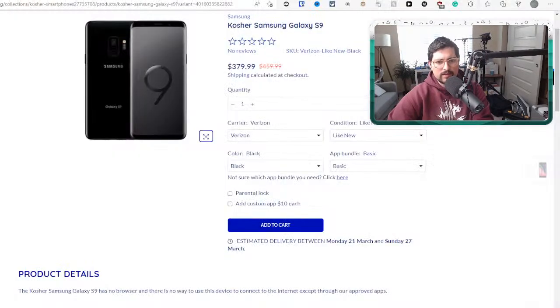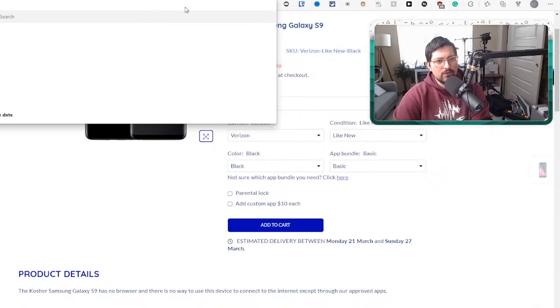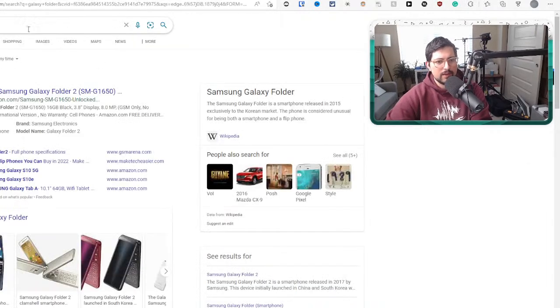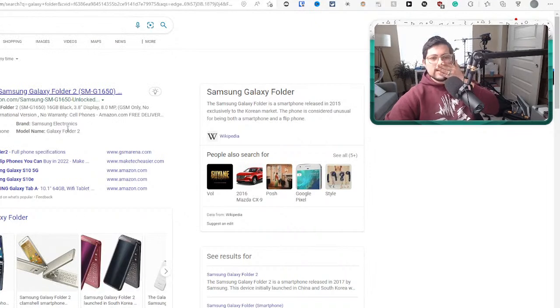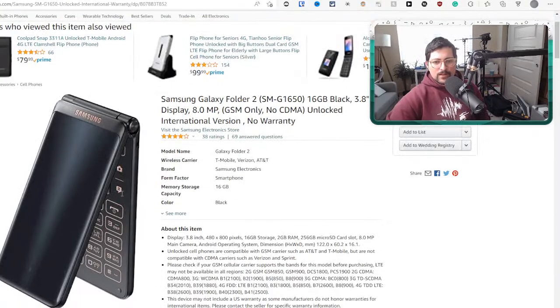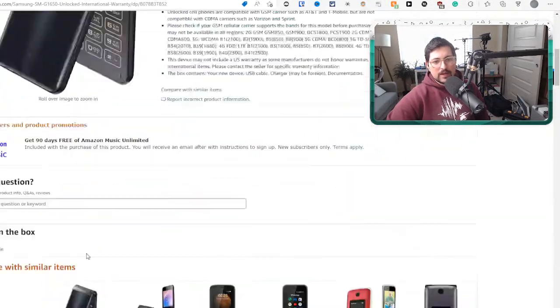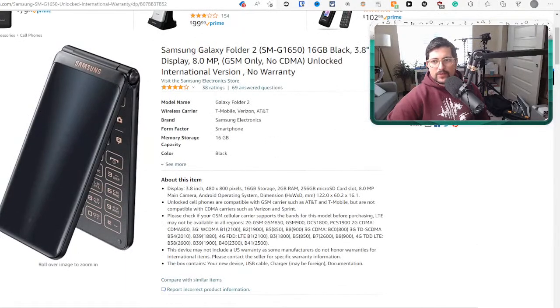Pink, I think Galaxy folder. Here, let me take a look. Maybe I'll be able to find it. Galaxy folder. I think there's a pink version. Yes, there it is. Look at that. It's in South Korea. This is the black version, but I don't think there's gonna be a pink version. How much is this?